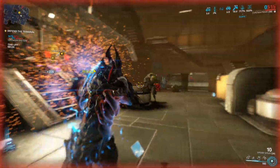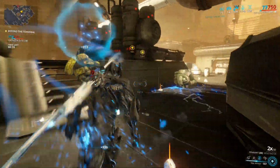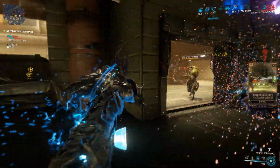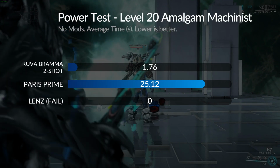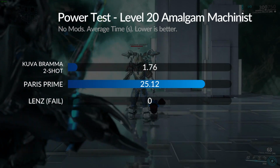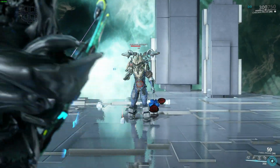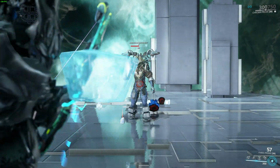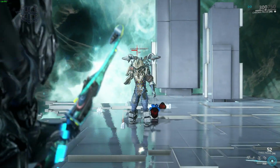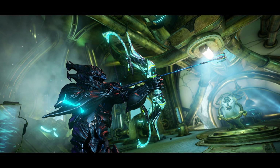The last time a weapon was this good was when Redeemer Prime came out. It performed at about the same level, but that was pre-Melee 3.0. Haven't bothered to test it again, but I have a sneaking suspicion that it is slightly better now. Anyways, coming back to the chart, sadly, the Lenz fails to kill the Amalgam Machinist 4 out of 6 times. That is unacceptable, and no, I didn't simply just miss my shots. All of these tests are performed with keyboard macros as well, so the charge and fire rate is as accurate as can be.